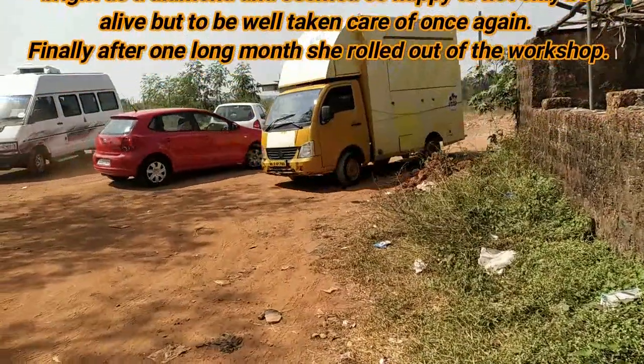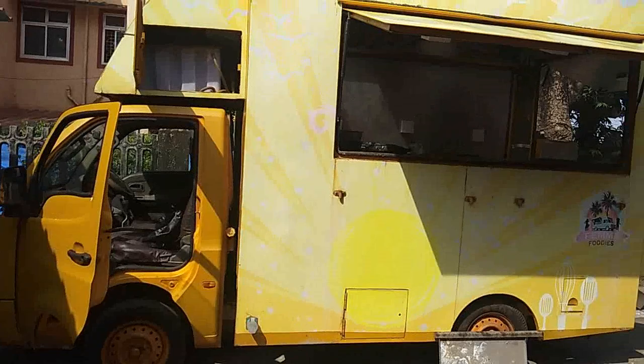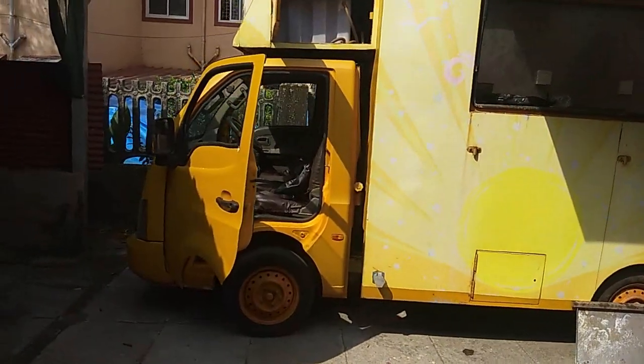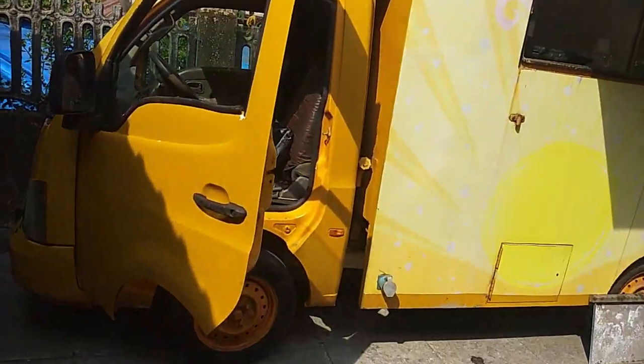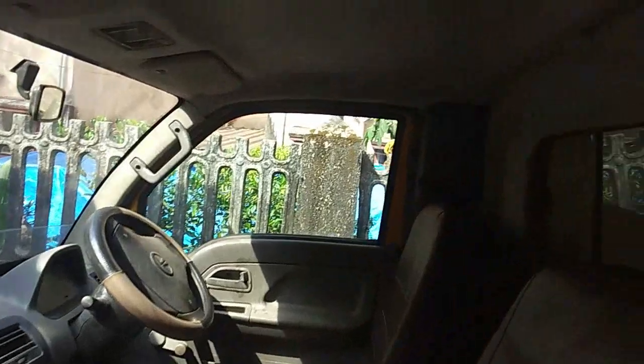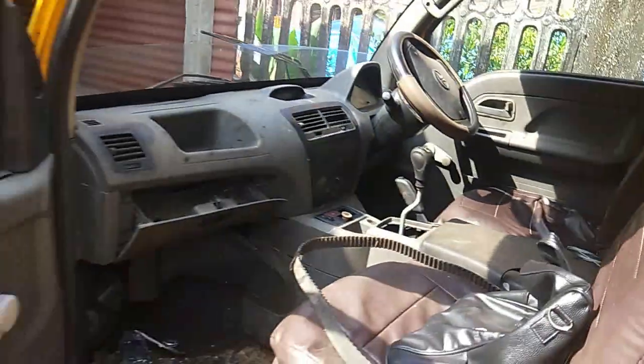And it is finally leaving the garage. Finally got the truck out of the garage this morning. Got it clean washed. Got the entire vehicle scrubbed from the inside. Absolutely clean as of now.